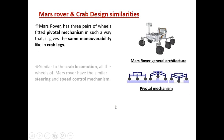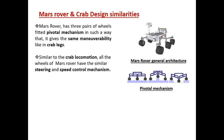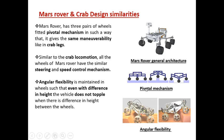And let us compare our Mars rovers to the similarities of this crab design. Mars rovers have 3 pairs of wheels fitted with a pivotal mechanism. There is a mechanism called the pivotal mechanism, and you can visualize what the help of that is. Similar to the crab's locomotion, all the wheels of the Mars rover have similar steering and speed control mechanisms. Because of this angular flexibility from the pivotal mechanism, even if the surface is uneven, the Mars rover cannot topple. So that was the interesting fact.